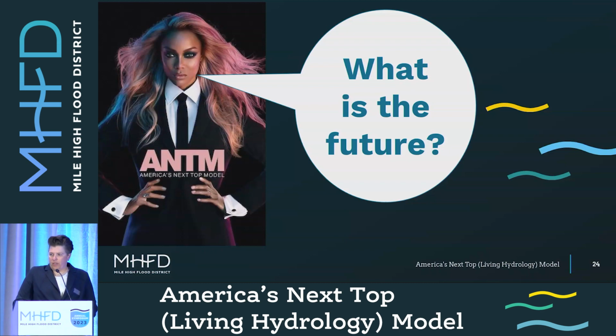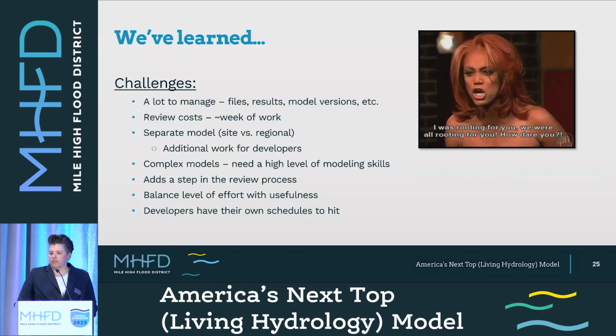So what's the future? How are we going to use these from now on? We've learned a lot of things. Not all of them have been super rosy. There have been some challenges. There's a lot to manage. There's a lot of files, results. Development, understandably, isn't waiting on each other to build the regional detention ponds. So there's a lot to manage in terms of just the traits of the model itself.